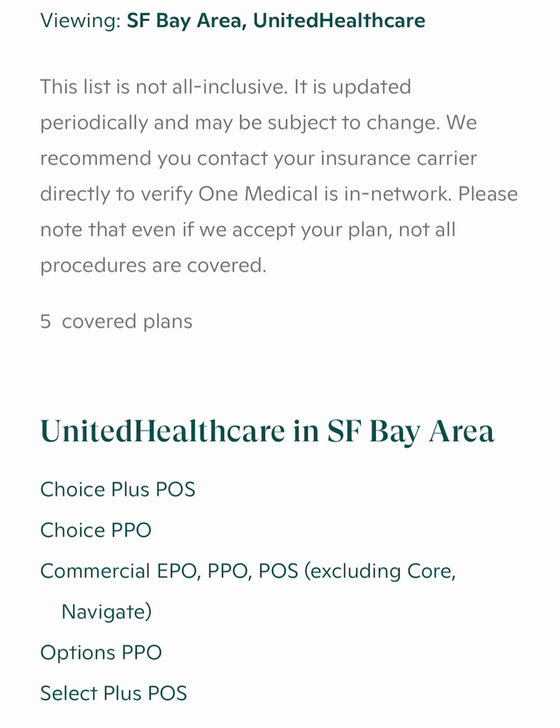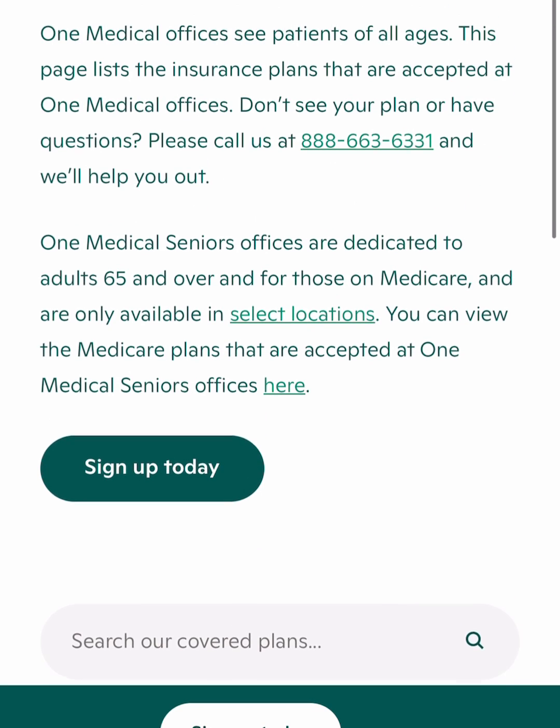If I want to see if I have Choice Plus POS or Choice PPO, any of these, you can either go to the UHC app and look in the medical card. There's a digital one on there. Also, you can usually search the providers on the website of your carrier. If you have a paper medical card in your wallet, you should be able to pull it out and see if this network is covered. And look, if you get lost, then just go ahead and call the number.